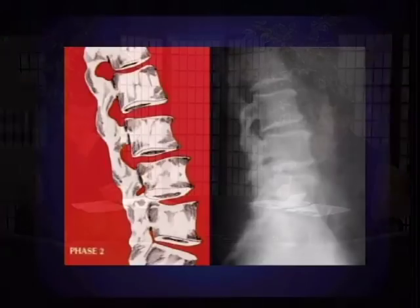So let's take a look at the next X-ray now. We have some really interesting films for you. We didn't bring these up to show you, to scare you or anything like that. This is just reality, just absolute reality.